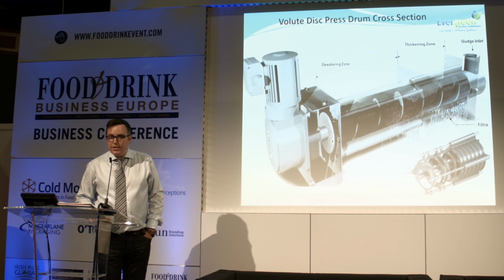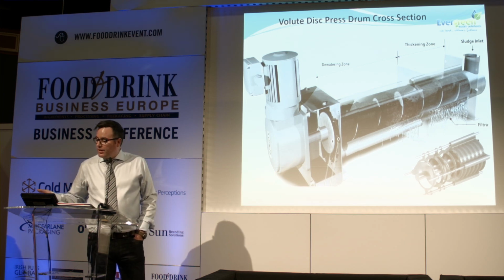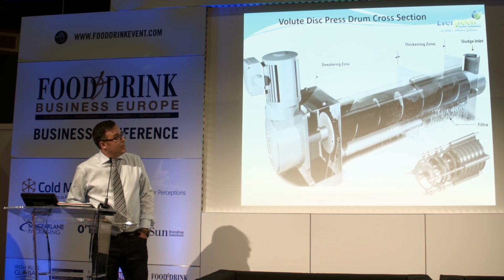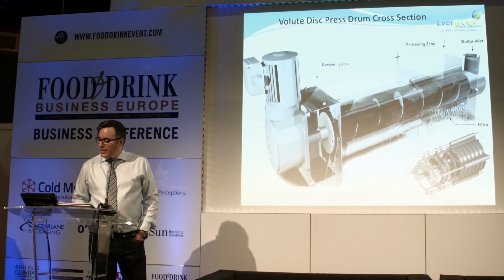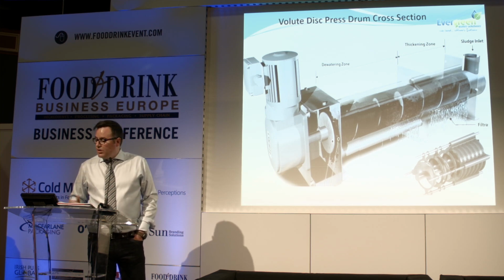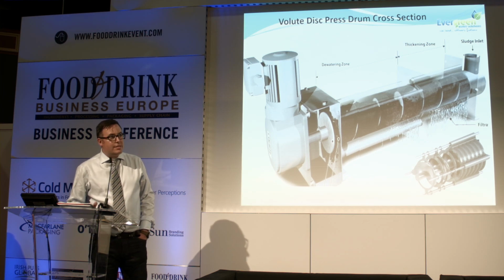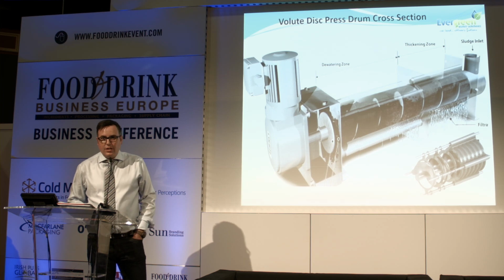This is just a cross-section of the drum, of what is inside the drum and how it works. Where the sludge enters, at the sludge inlet, you've got your thickening zone and your dewatering zone, and then you have a single end plate which is used to compress the sludge out. So a very simple straight-through process, and this is a product that we have successfully installed across the UK.